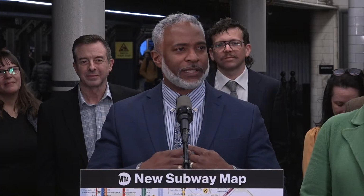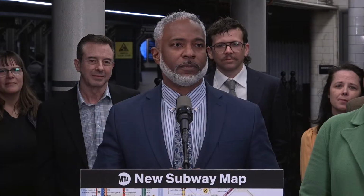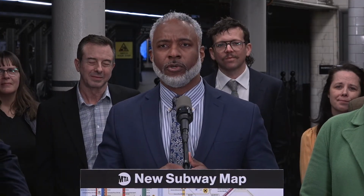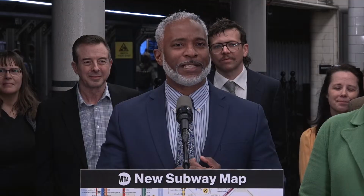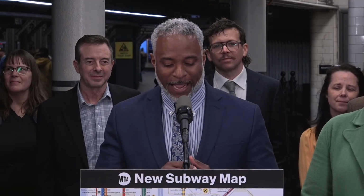The thing that ties them all together, which is without question iconic, is the subway system. It puts together all of the dots for everything you need to see in New York. The map that we've used for the last several decades, its time has come and gone. It's time for something new. So we're all excited about this new map.